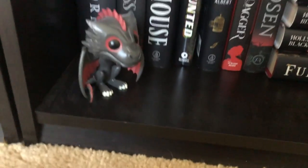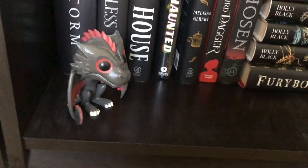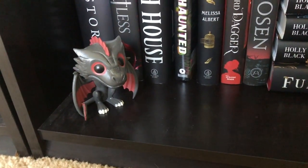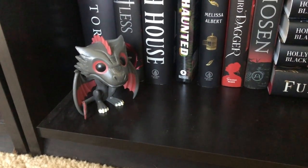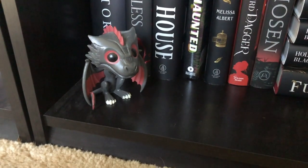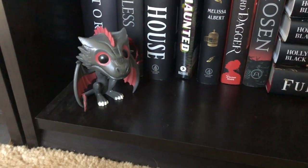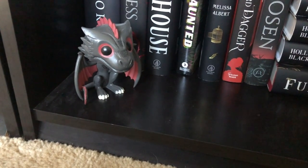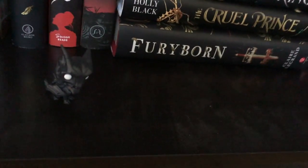The last Funko on the big 3 shelves is Drogon from Game of Thrones. I actually don't see him as Drogon though. I pretend that he is Abraxas from the Throne of Glass series. If you know Throne of Glass, I've always imagined him as Drogon from Game of Thrones, so whenever I look at this, I think Abraxas. And chilling with Abraxas, I have a cute little mini Thestral. That was one of my other minis.